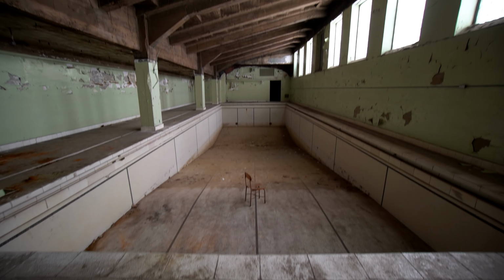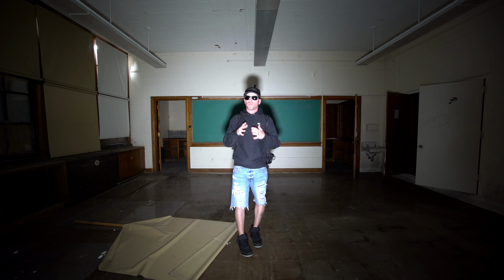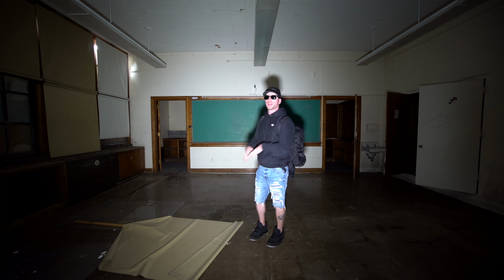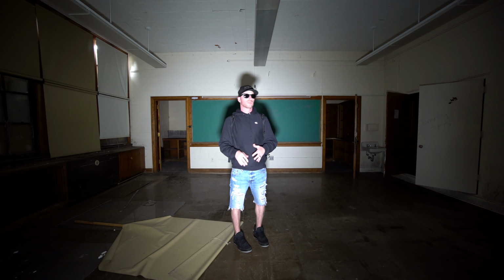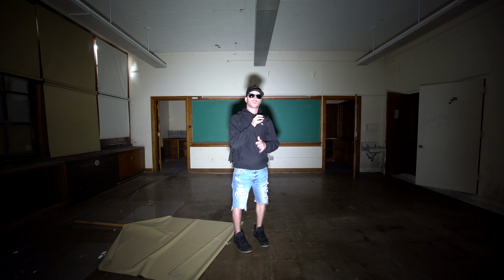We are back inside of another abandoned middle school. This middle school is really, really nice. You can tell by some of the woodwork behind me that it's kind of an older middle school. This place, from just walking down the halls, is really, really interesting. It has some good stuff left behind in it. And the outside looks really cool.